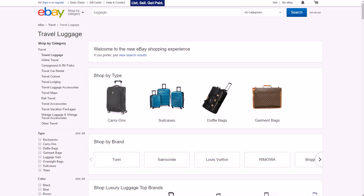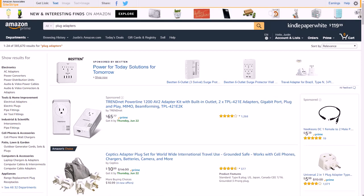But they have sections for just luggage. And you might want to get rid of that stuff around May because that's peak time for people to start getting ready for vacations, to start planning them for when their kids get out of school. And other vacation items as well, of course. So you might need plug adapters if you're going to go out of the country. You know, different outlets are different depending on the country you're in. If you're going from the U.S. to vacation in the U.K., you might need a plug adapter and things like that. So those are the types of things you want to get rid of in May.